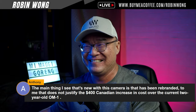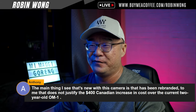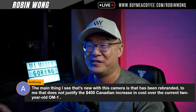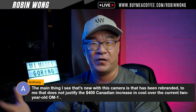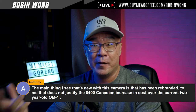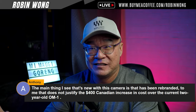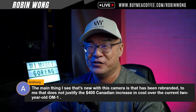Just say the main thing I see that's new with this camera is that it has been rebranded, and that does not justify the $400 Canadian increase in cost over the current 2-year-old OM-1. Yeah, we'll get to the pricing of the camera, whether it's worth paying for or not. Of course, guys, feel free to write in the comments what you think of the OM-1 Mark II. Are you impressed with the camera? Or are there things that you're not happy with in the latest announcement or latest flagship? Yeah, do let me know. We'll talk about this very soon.